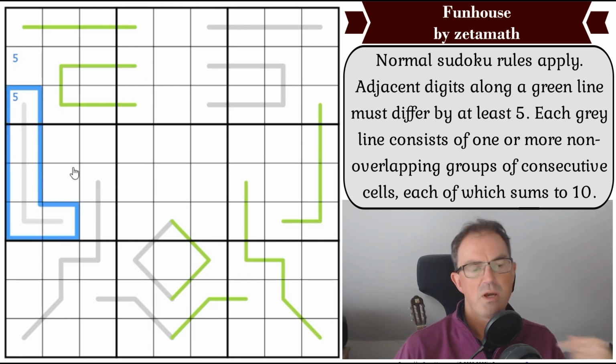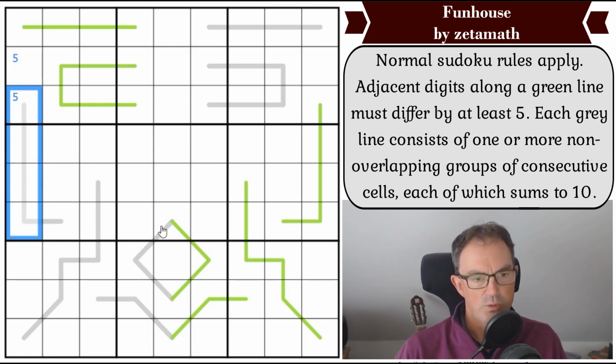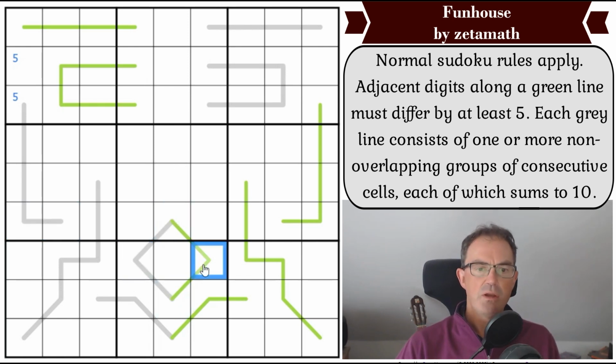Yeah, you can't make those 5 digits add up to 10, because obviously these 4 would all be different already, and the minimum sum of these would be 10 on their own. So if this is 5, this couldn't be 5. These 2 squares would have to add up to 5, and these 2 squares would add up to 10. Yeah, sorry, I'm sort of going around the houses there. I'll mention what I've seen about the nose.